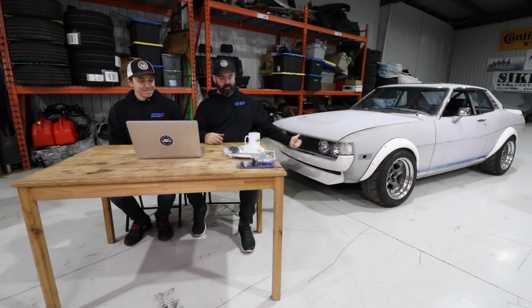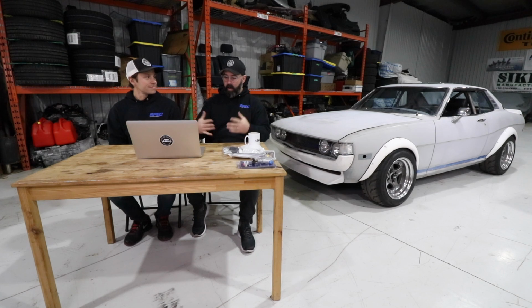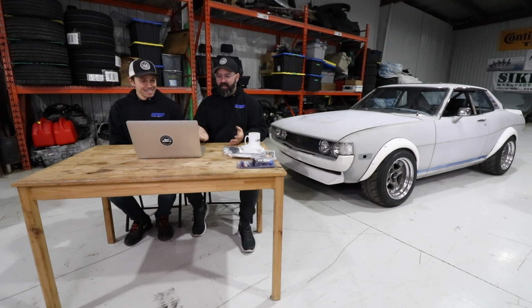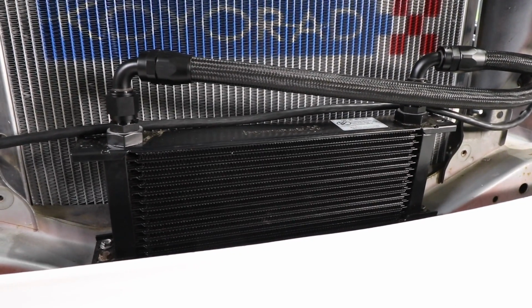And again, because this was a late first-gen rad, he didn't have that kit, so we sent him some measurements. So he now offers that kit for the late first-gen guys. So we're breaking ground here, Peter. We're late first-gen groundbreakers. So good. I love it. Other than that, we set up an oil cooler from Koyorad. I think they're 15 row.